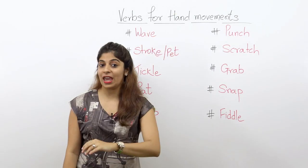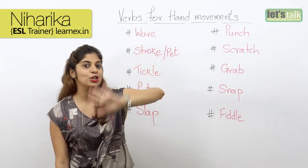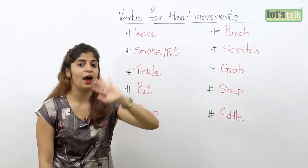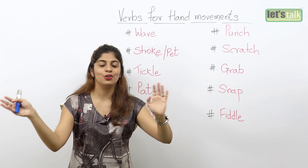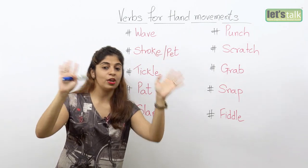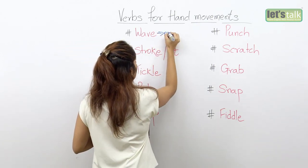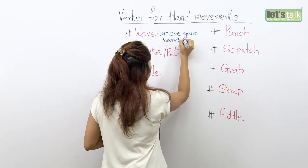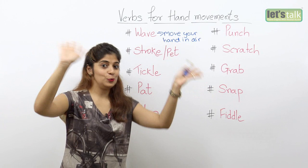The first verb, wave. That's how you wave your hand. So with an open hand, when you move your hand or your hands in the air, either to say hello or hi, or even say bye, or even to grab someone's attention, you do this, you wave your hands. So when you do this with your open hand, moving your hands or your hand in the air, that's waving. Okay, so that's the verb that you can use when you do this.